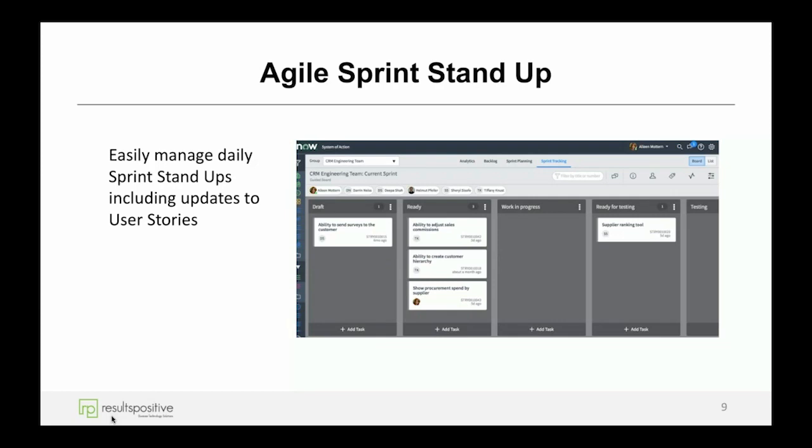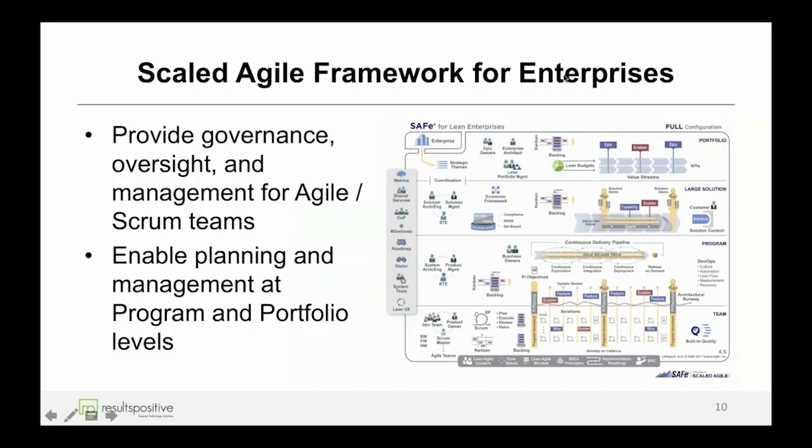What's also nice here is as you move things from phase to phase, you can also identify some required elements, such as, say, success criteria. And so if that isn't filled out, you'll be prompted to fill that information out as you move those stories onto completion.